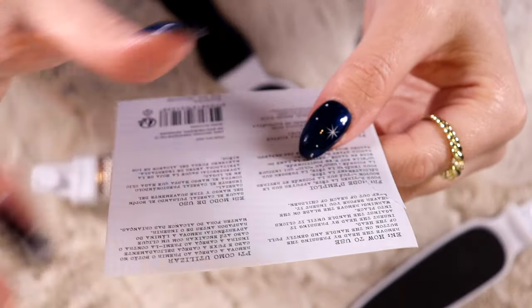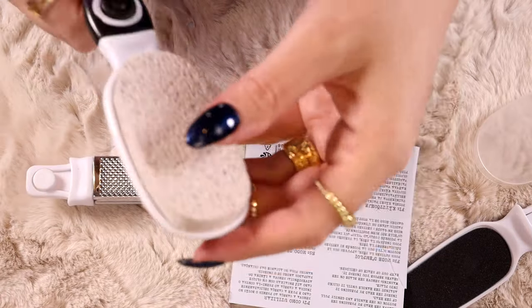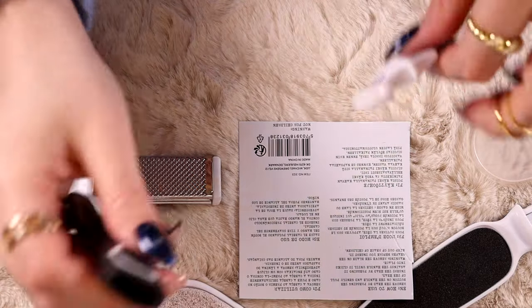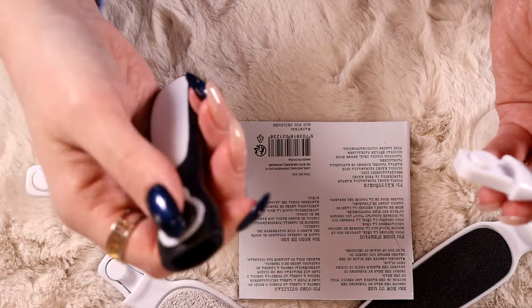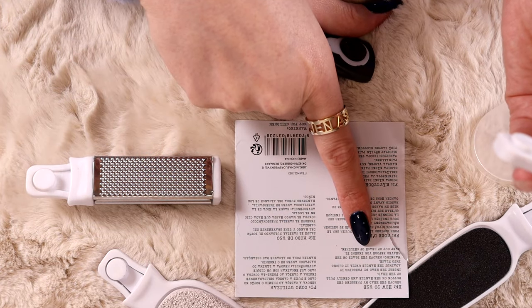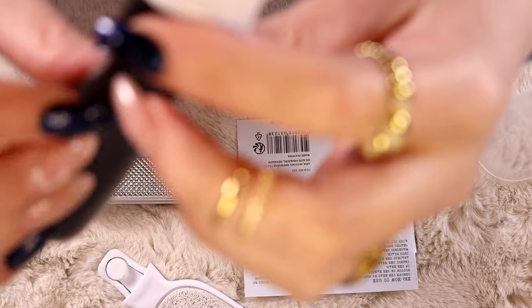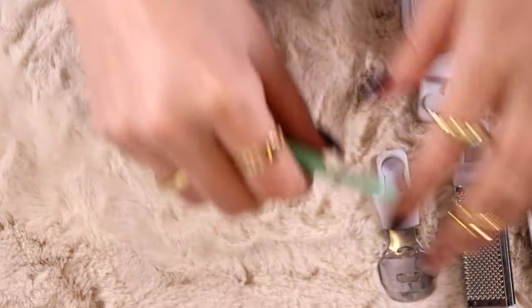Okay, how to use. Remove the head by pressing the button on the handle and gently pull off the head. Okay, it wasn't so gentle, but it worked. Okay, let's put this one in and see. Insert the head by pressing it against the handle until it clicks. Warning, remove the blade on the shaver before you insert it. Oh, there's a blade in there, like a proper blade. I've got to be careful. Let me just put this one on. Yeah, that was a big click, but it's fine. It was easy. Okay, that's calm. I'm going to have some lovely soft feet for spring.